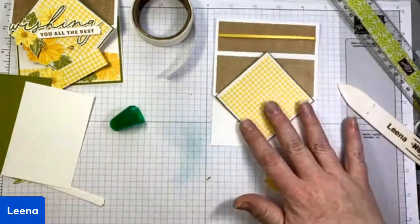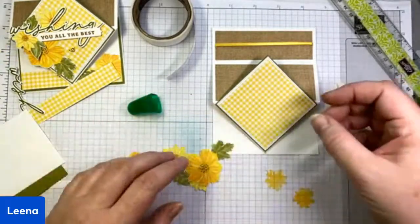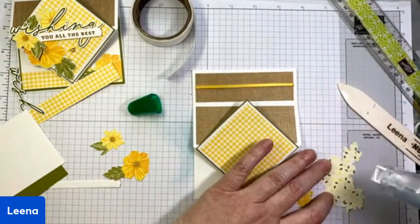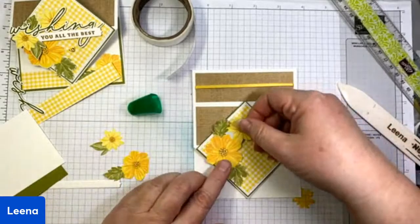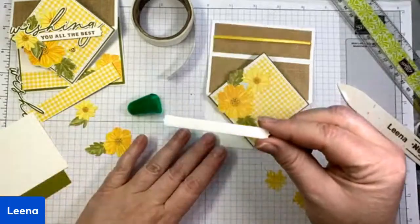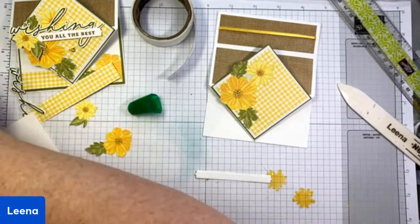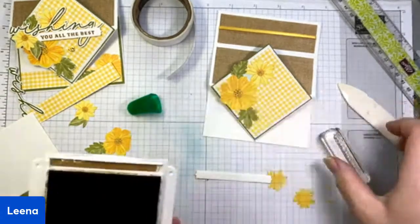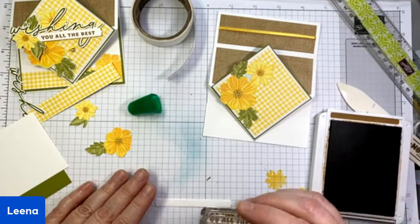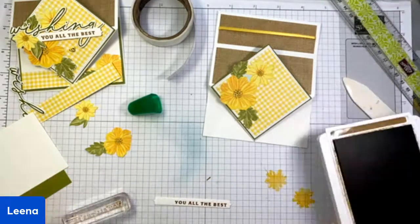All right. Okay, now to decorate this, we're just going to use fussy cut flowers from the DSP. So this is super quick because we're not going to do a whole bunch of stamping or die cutting. We're just going to stick down a bunch of flowers. So I'm just going to add a little bit of seal. And then we have our blank label. We're going to stamp all the best, wherever it went. There it is. Again, in Pecan Pie ink. Now I'm going to stamp this a little bit towards the right so that I have room to add my flower. Okay, so there's you all the best.